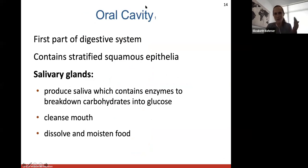So we'll start at the top and we'll work our way down. The oral cavity is the first part of the digestive system. It contains stratified squamous epithelium. And again, that means many layers of flat-shaped cells. And remember, that type of epithelium can be easily sloughed off and regenerated, which is good because your oral cavity sees a lot of wear and tear of things sliding past it, sloughing off those cells, all the food and drink that you take in. So that's why the stratified squamous epithelium is helpful for all the abrasion of food that you take in.